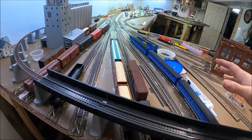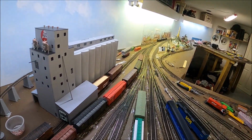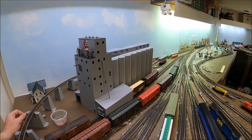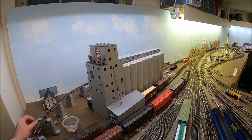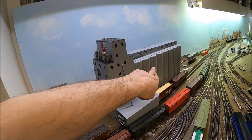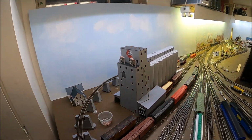The yard, pretty much, maybe a little bit of scenicking. There's a grain elevator. I inherited that kit and then I built it, so it came out pretty good. I remember some of the frustrations when I was a teenager trying to put together these kinds of kits. But I think it came out okay. I'm going to try to put some more decals on this and then maybe a little scene up there.